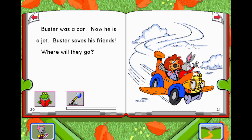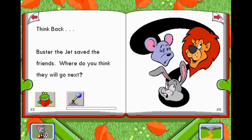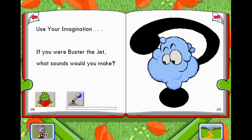Hey, it's JJ the jet plane. Buster the Jet saved the friends. Where do you think they will go next? Comment down below, where do you think they will go next? If you were Buster the Jet, what sounds would you make? Beep beep.